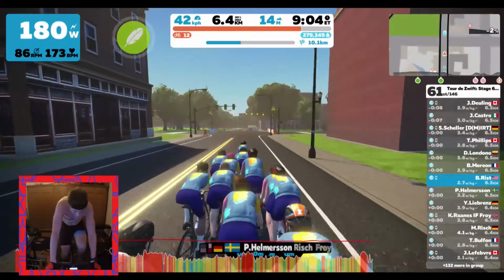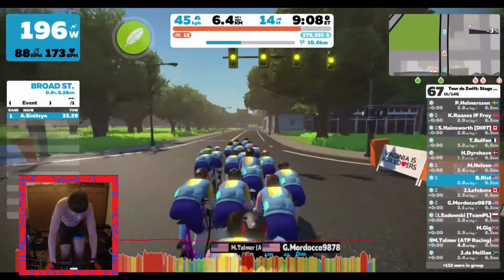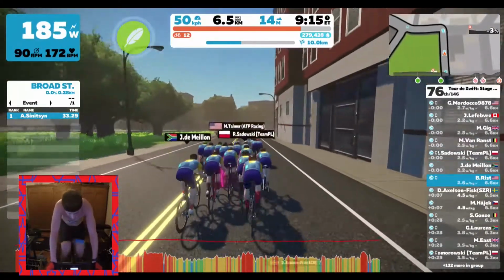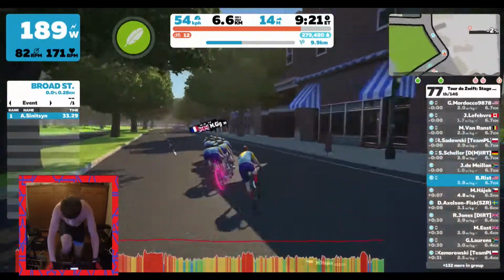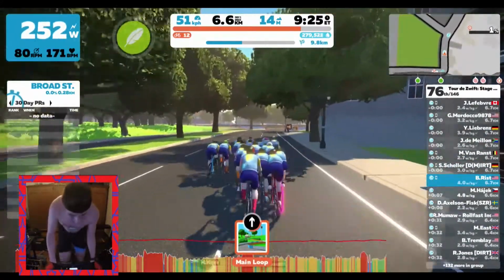Kind of floating threshold region for me right now. Catching my breath, heart rate is kind of stabilized, partially decreasing. Plan here is just to kind of hang on to this group and get ready for the little climb coming up.